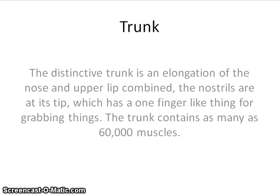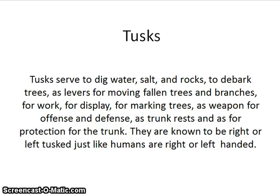And the trunk contains as many as 60,000 muscles. They're really strong. They can lift trees and humans, and they're extremely strong because they have such a huge amount of muscles.